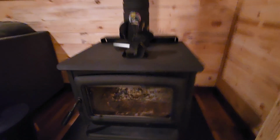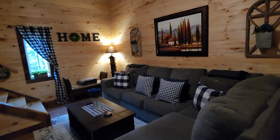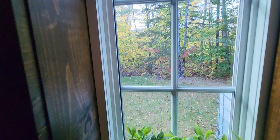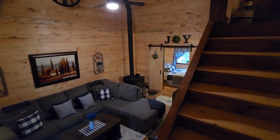As far as a brand, it's, let me see, there we go. Pacific Energy. That's a quality wood stove. It's $6,000-7,000 worth of insulation in a wood stove right there. And it'll cook you out of this house. A little window looking into the backyard. Beautiful two-tone stairs. Love those. No handrail. Like on the outside, if you had some concerns with children, I can respect that. Pretty easy to install something like that right there though.